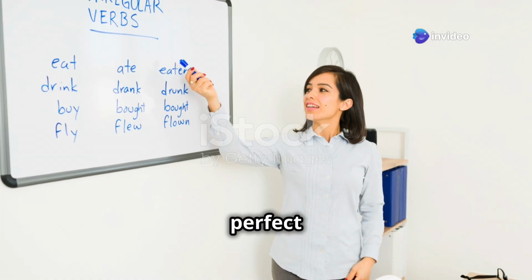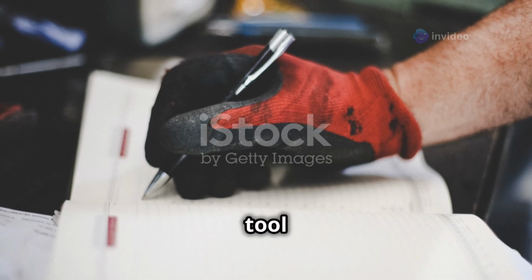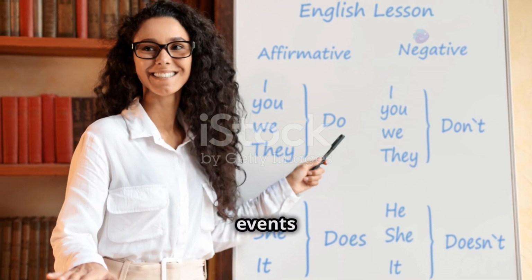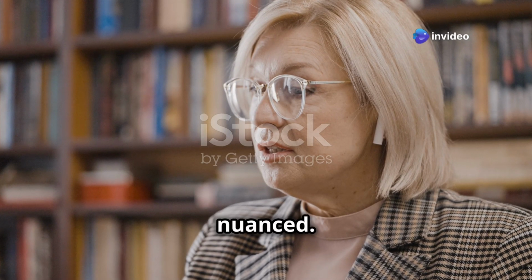While the past perfect continuous might not be as common as the other past tenses, it's a valuable tool for adding detail and precision to your writing and speech. It allows you to paint a vivid picture of past events and their duration, making your storytelling more engaging and nuanced.